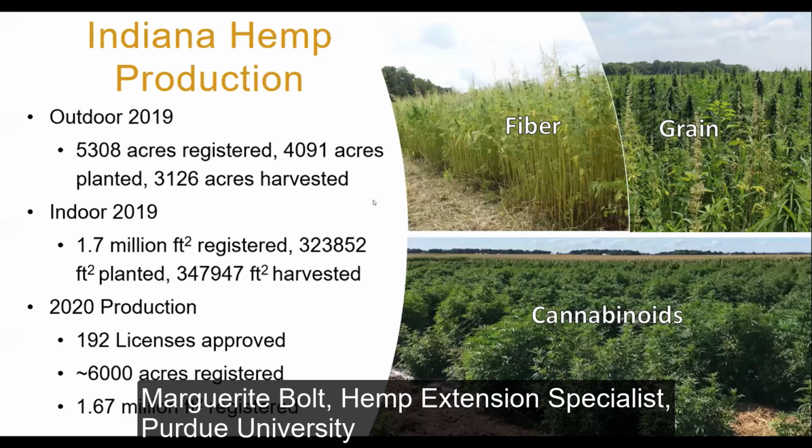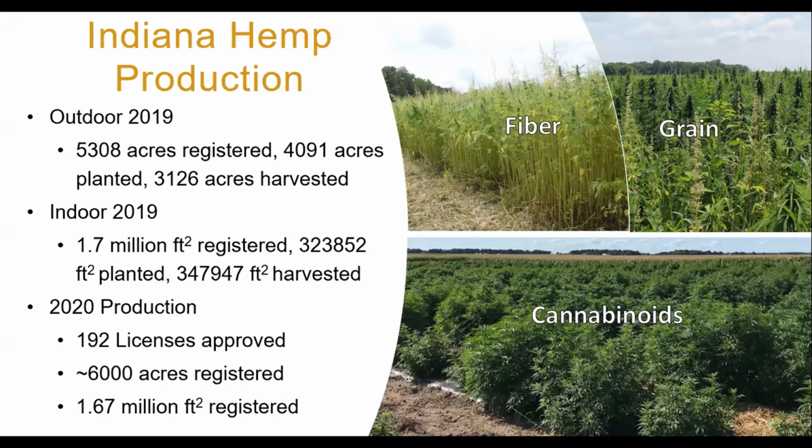I'm going to talk a little bit about our production, one of the struggles we had, and then I can pass it on. For Indiana hemp production in 2019, we had about 5,300 acres registered. We saw about 4,000 acres actually planted and a little over 3,000 acres actually harvested. It was a really wet year. Growers couldn't get in the ground, so that was a definite issue. That's why we see that smaller acreage actually planted. And then we had even less harvested.